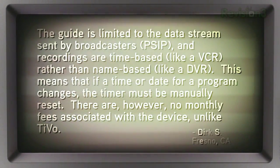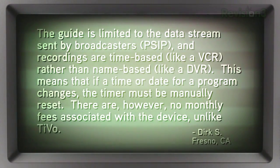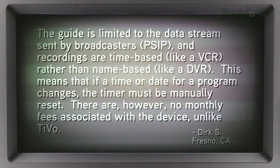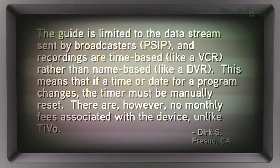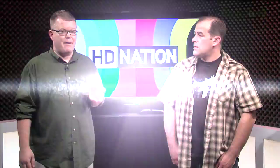Quoting him, he says, the guide is limited by the data streams sent by the broadcaster. That's PSIP data, and recordings are time-based, like a VCR, rather than a name-based recording like you have with TiVo DVRs. Now, this means if the time or date for a program changes, the timer must be manually reset. There are, however, no monthly fees associated with the device, unlike TiVo. Interesting. Very cool. That might be the way to go.